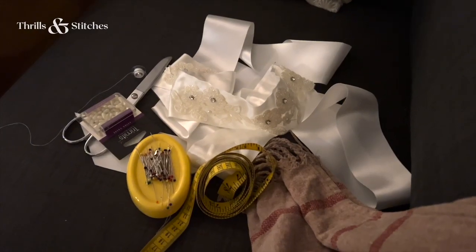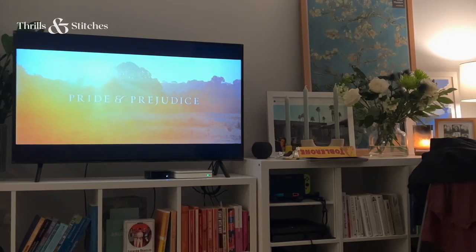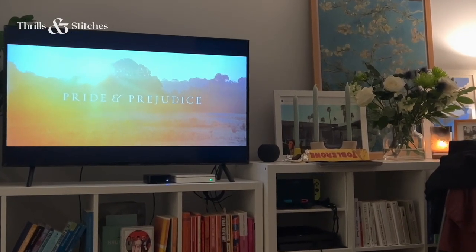Alright, so once everything was said and done with the dresses, the hem was done, the sleeves were in, there were just a few final touches that I had to do. For my dress, for example, I still had to embellish my white sash that was going to go on my empire seam. And true to the theme, I did that while watching Pride and Prejudice for about the 1000th time.